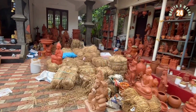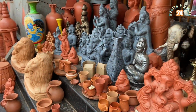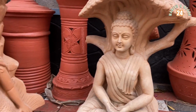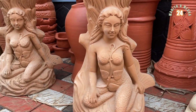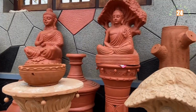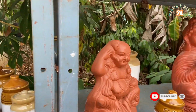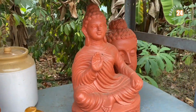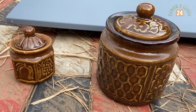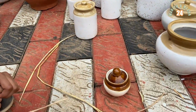They also have a beautiful collection of handmade statues and decoration items. Look at these, they are all handmade. Look how cute this is.